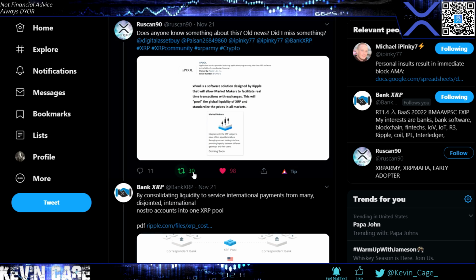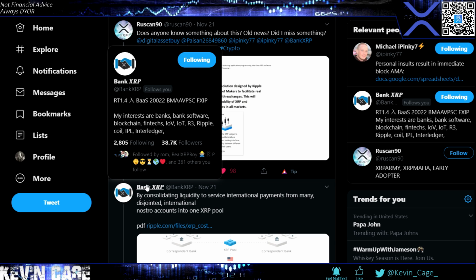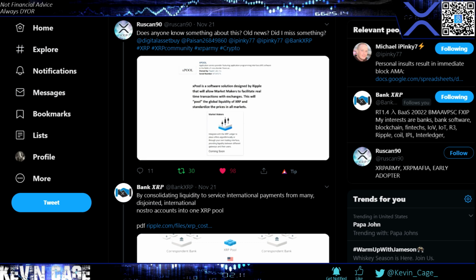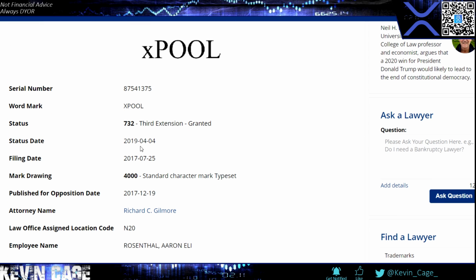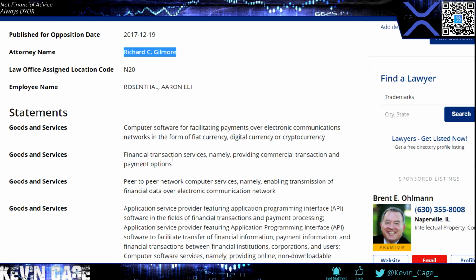Again, everything's linked here. If you guys just want to check this, I recently retweeted it. It's on Bank XRP, and the PDF is right here. That's why I recommend you get to Twitter if you want to look at this. And here's the link for the trademarks, and you can see xPool, third extension granted, and then here's the date. We got July 25th of 2017 when it was filed. All right, so I just answered my own question. I looked at this earlier and came back after launch.